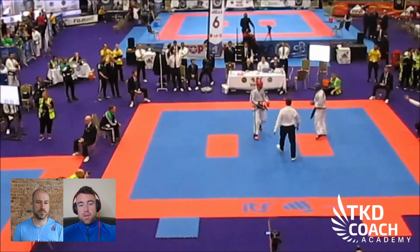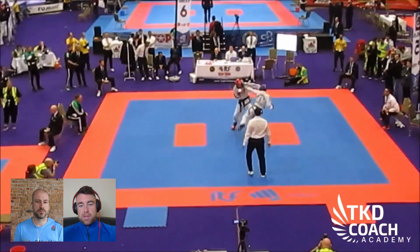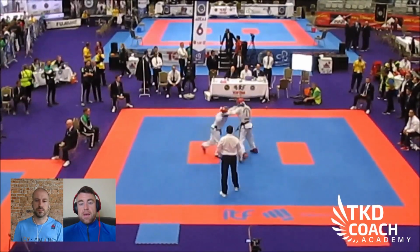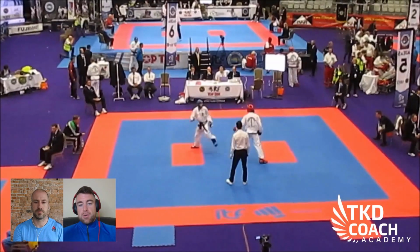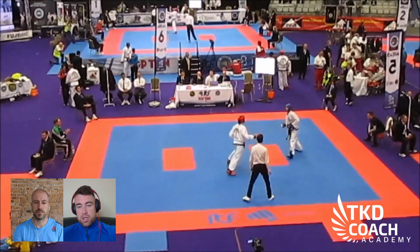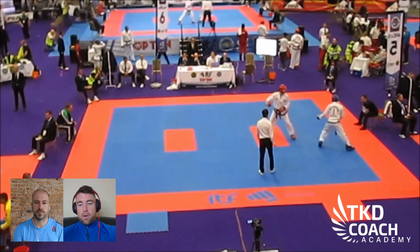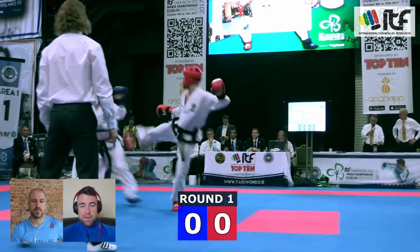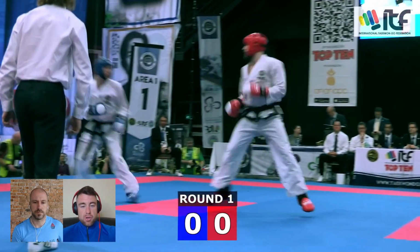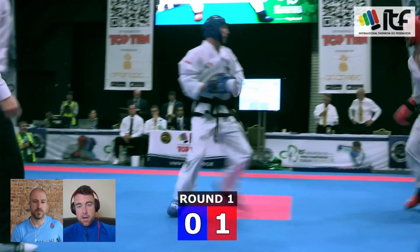And what that does is it gives the opponent, for almost a second, uncertainty about whether you're going to launch forward or not. And then for that second, it gives you an opportunity to hit them on the rhythm change and to explosively go forward, while having the bonus of shortening the distance, and also having them almost trapped for that split second, like we said earlier.